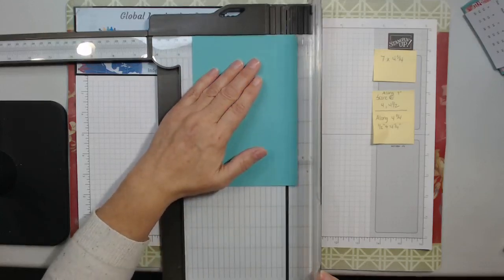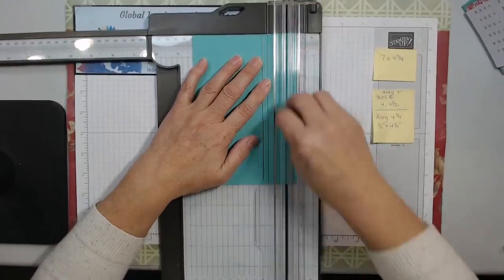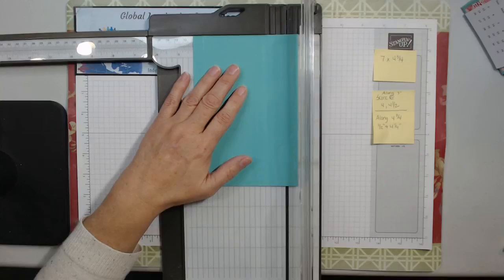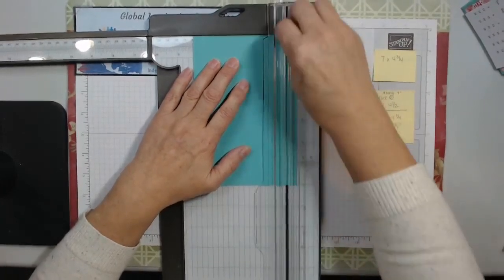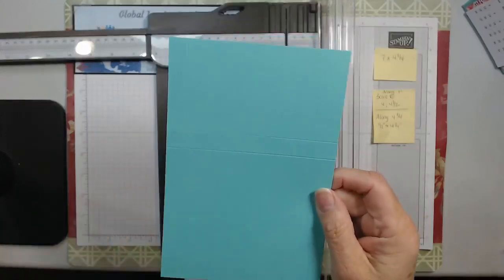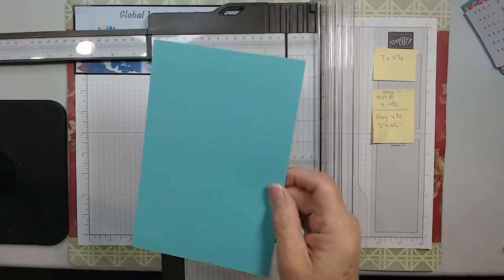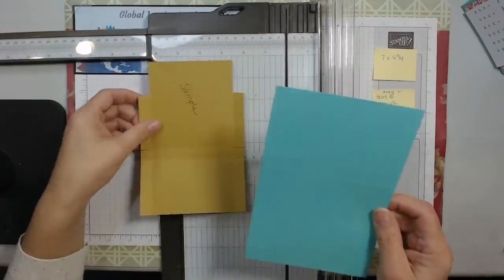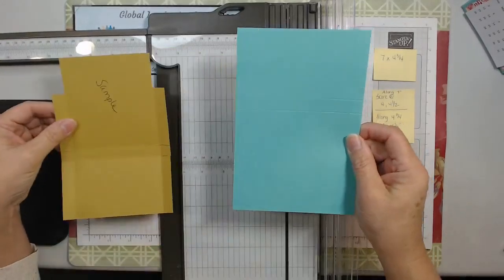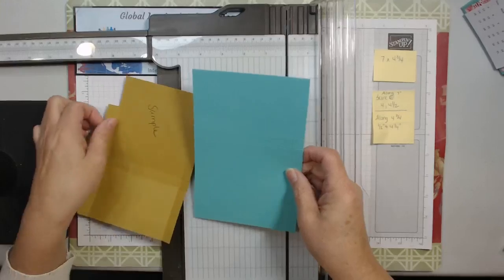So to make that simpler, I scored at a half on the right, and then I flip it around 180 and scored a 1/2 an inch on the other side. It's your same measurements. So if you can see those lines, that's what we've got. And then we have to do a little bit of measuring down with a ruler and cutting some off, because we want to take this piece here on the right to what my sample size is here on the left. So we need to cut off the bit at the top.